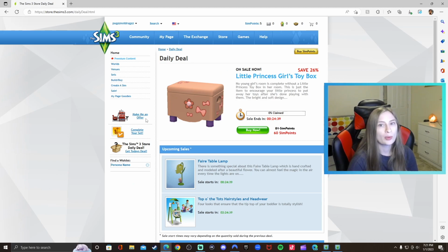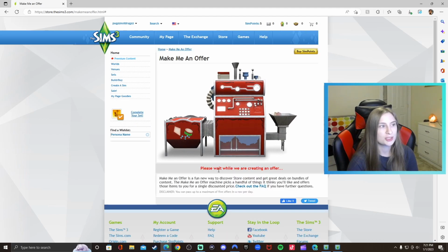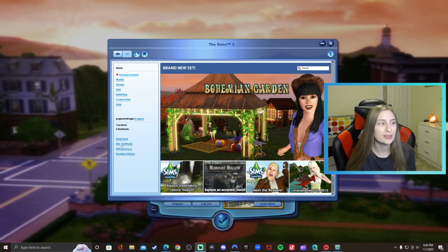The cool thing about going into the Sims store with this page instead of going directly through the Sims is you can click on make me an offer. What it does is it just comes out with like, hey, we'll give you this for a certain sale and you have an amount of time to buy it. So for this, they would give me all these items for 1,500 sim points basically.